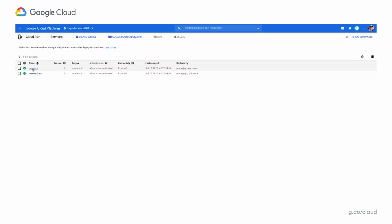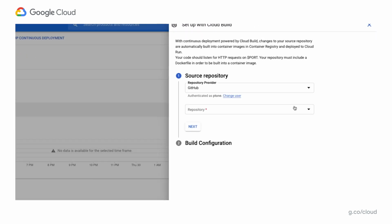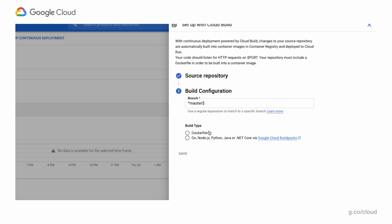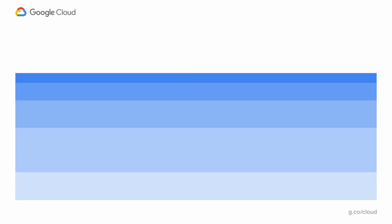At this point, before pushing changes into production, we suggest that you set up a CI/CD pipeline. We've got you covered. We've integrated this step too directly in Cloud Run. All developers need to specify is the source repository and the build configuration to get this working. The integrated developer experience that we just demoed greatly increases agility.